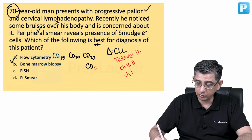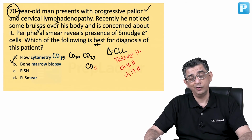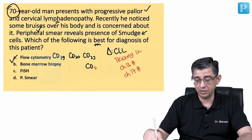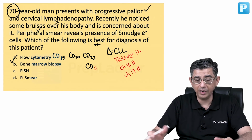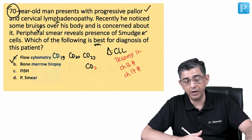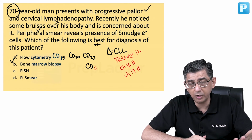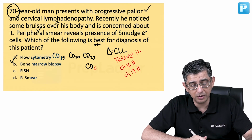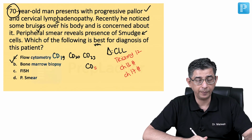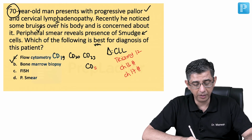It could be defects related to chromosome number 17. In fact, 17 is itself a question: which chromosomal defect has the worst prognosis with CLL? That's the defect in chromosome 17. So the point is, because there are so many defects, you just can't identify with FISH. Unlike in CML, where there is only a single Philadelphia chromosome coming into the picture, unless it is atypical CML. For atypical CML, listen to the CML video. Atypical CML is related to a defect on chromosome 20, whereas obviously CML is related to the Philadelphia 9 to 22 swap.